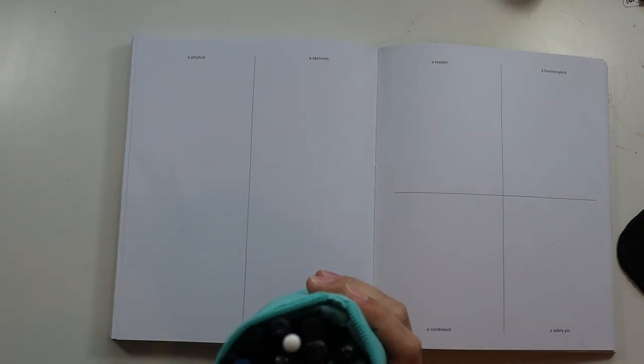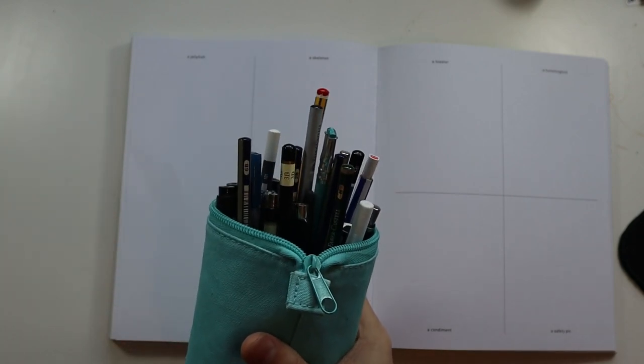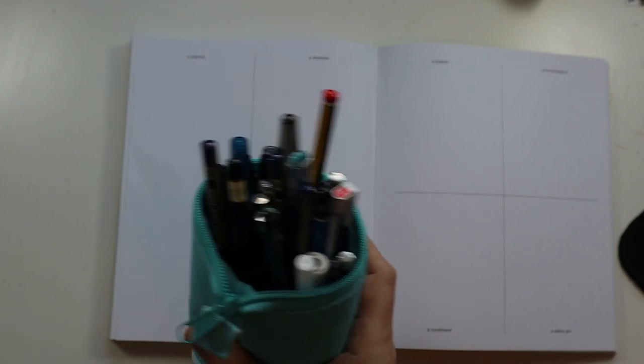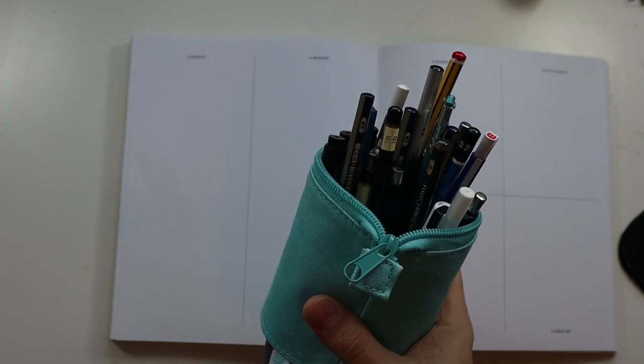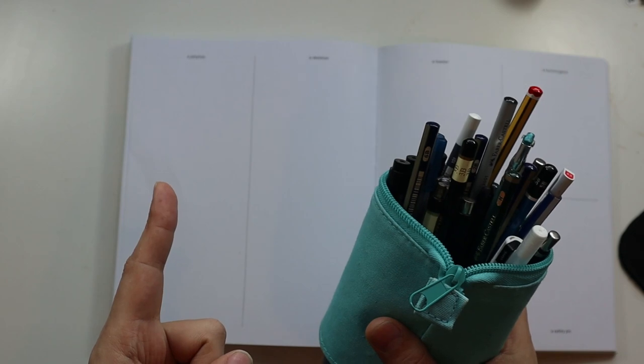So I only use pencils in here, just plain old graphite, so I'm going to select something from here. I have a lot of pencils. I think that is mainly pencils. But yeah, I'll get something from here and we'll sketch through and we'll have a little bit of a chat as we go, and I'll catch up with you at the end for a little bit of a breakdown. Let's get started.